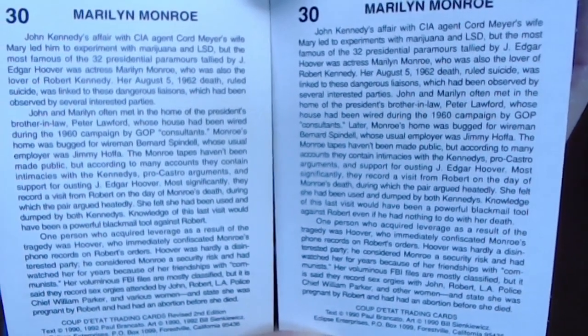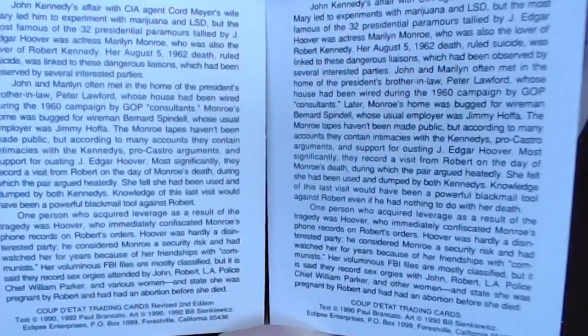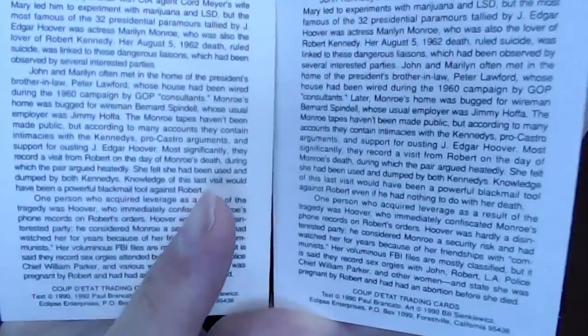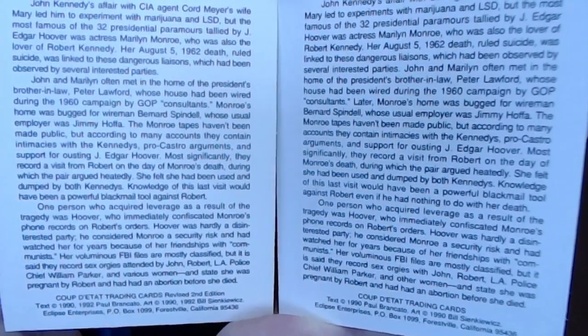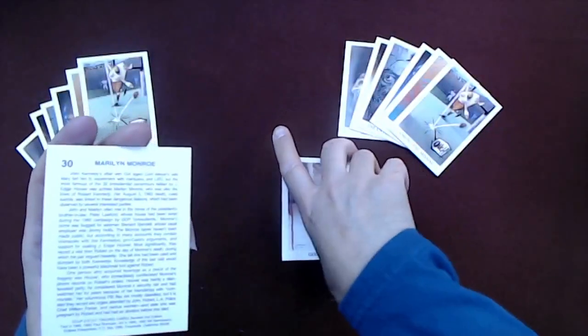John Kennedy affair. We got John and Marilyn right there. Paragraph ends. Interested parties, and then John and Marilyn. Oh, it looks like this paragraph ends differently. Look at that. Yeah, and the last paragraph seems to be the same, but the middle paragraph ends differently. So we're going to read the revised version, gang. This is an important card.